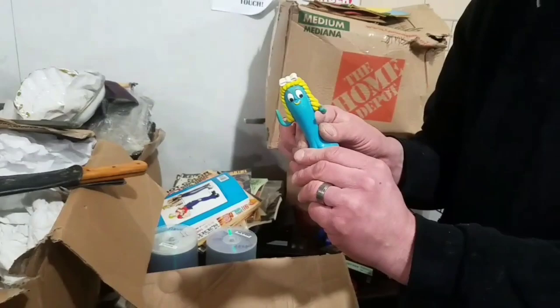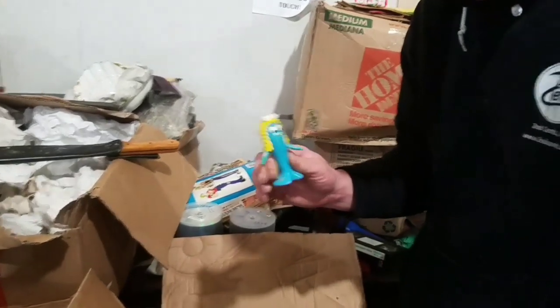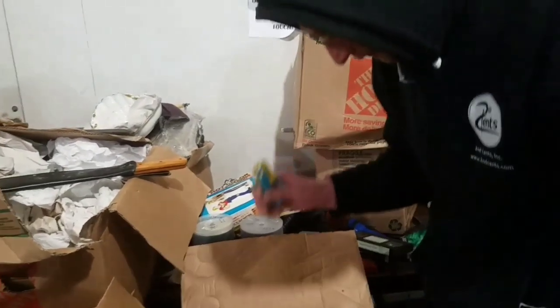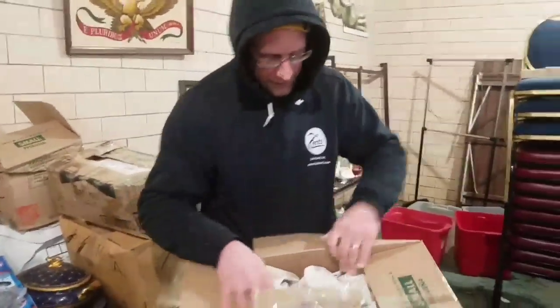Oh! Gumby? Goes with Gumby. Gumby! Where's Gumby? So we'll have to keep looking, keep watching, see what else we find. Maybe we'll find Gumby to go along with this. So let's see what else. There's trucks and cars down here. That's about it. So let's see what else we can find. More great stuff.